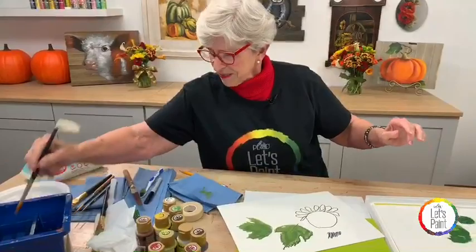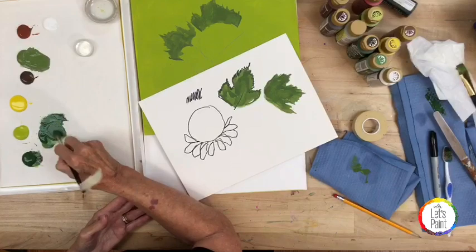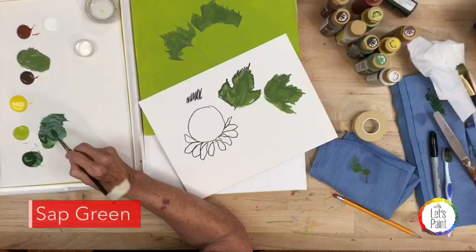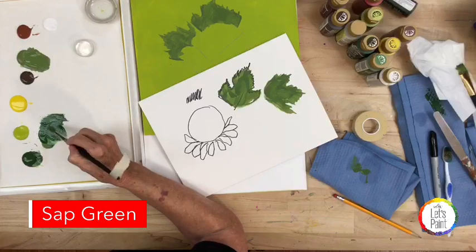Okay, here we go. I'm going to touch the water. I'm going to blot on the rag, and I'm going to come over here and bounce my brush. Bounce it, bounce it, bounce it. I'm going to turn it over to the other side and bounce it, bounce it, bounce it. What color are you using? This is sap green. Sap green. Everybody wants to know. But this is a practice color right now. Of course, this could be any color that you wanted to learn and practice the brush stroke with.